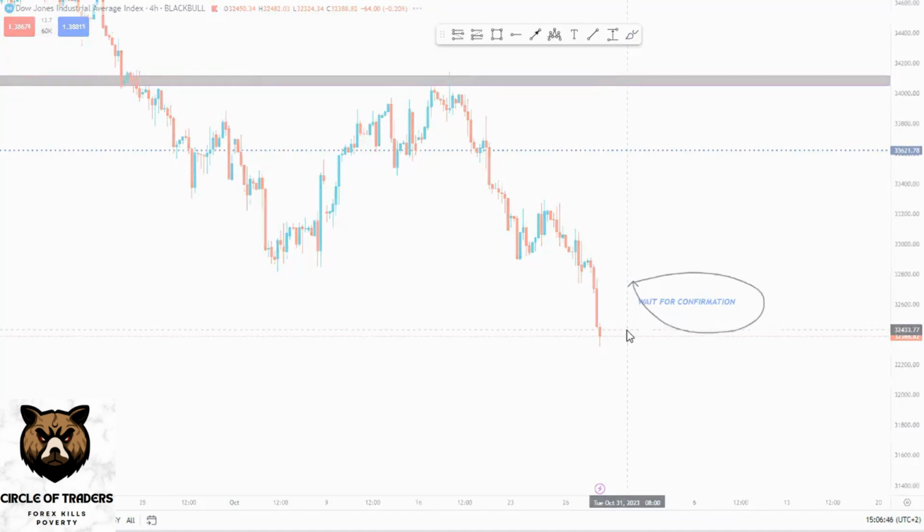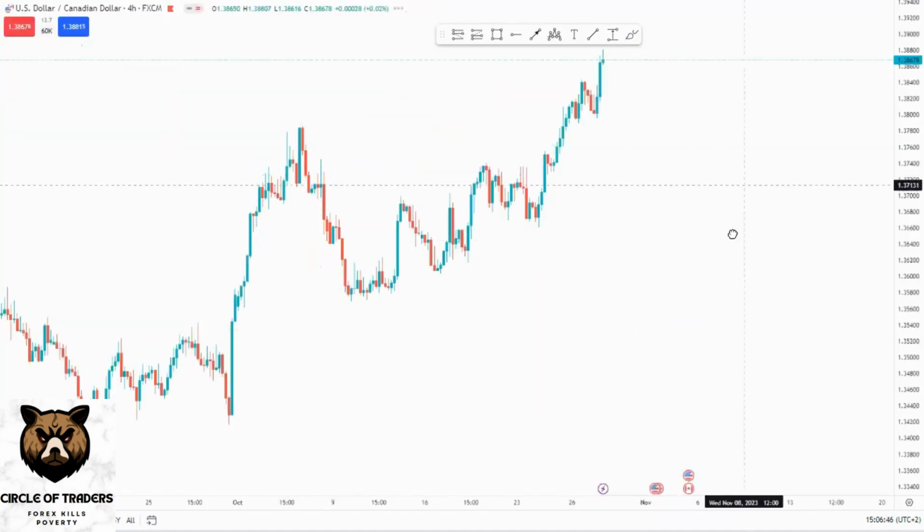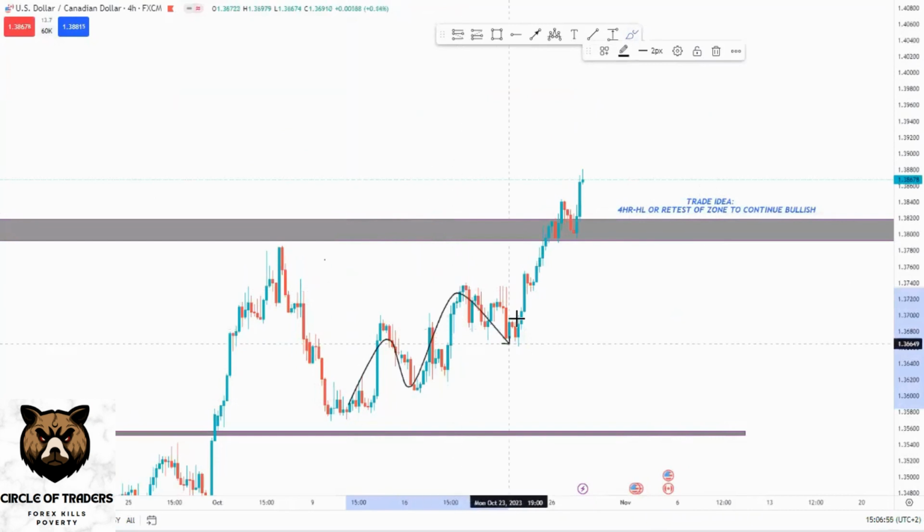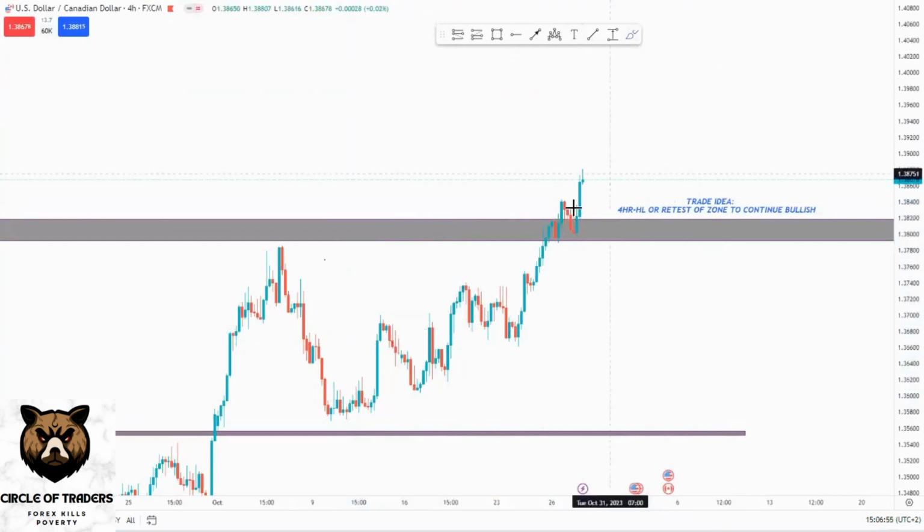Looking at the other pair, which is USD CAD. Even on USD CAD, it's also clean and straightforward, because you can clearly see that we're in an uptrend, higher highs and higher lows. So creating a higher high and creating a higher low and a new higher high to end the week.